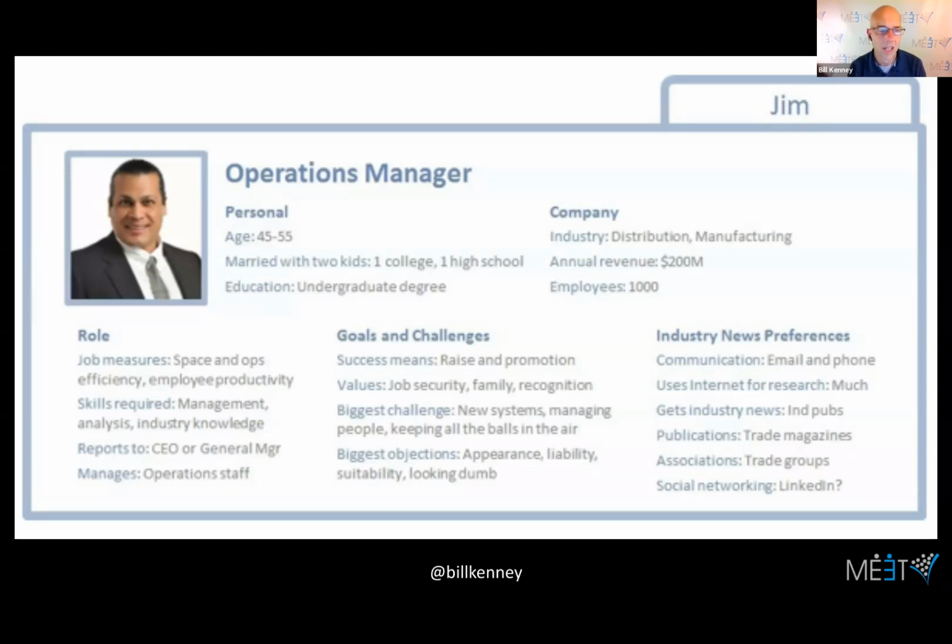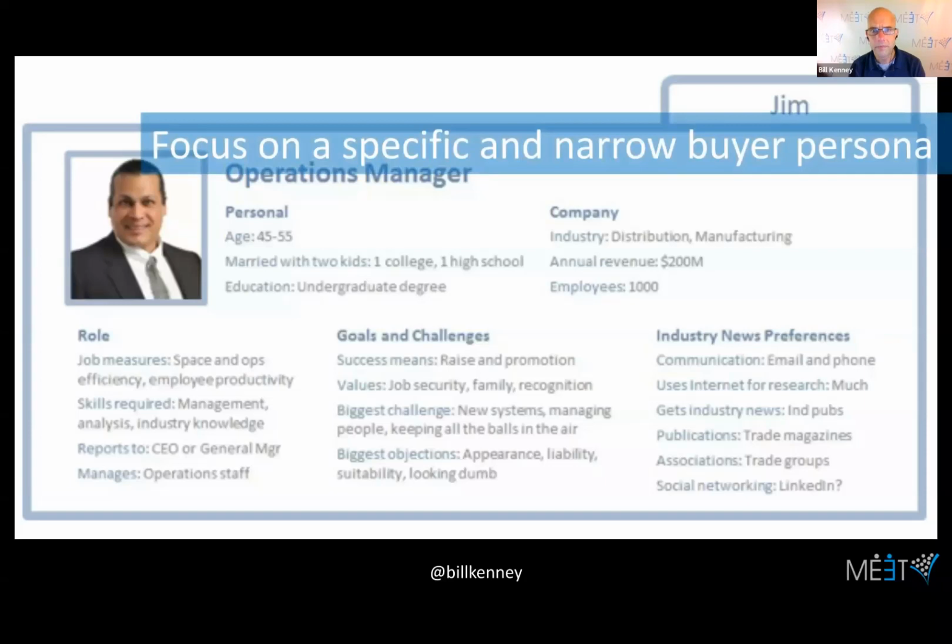One thing that's not on here that I would highly recommend is learning what keeps them awake at night. What are the things that really bother them, or how are they incented? Do they have some type of incentive in their job that would guide success for them? It's really important to learn how people are motivated, and not just their role and what they need, or what they perceive they need, but also how they're motivated. That really helps, because it helps us craft messaging that begins creating the dialogue, because we have to have the right value proposition or the right valid business reason for a conversation. So again, the idea is to focus on a specific and narrow buyer persona.